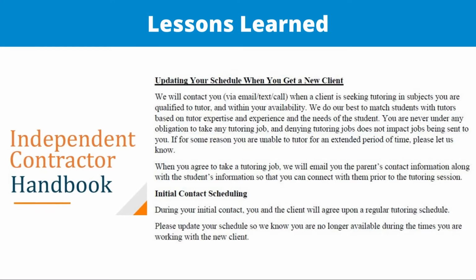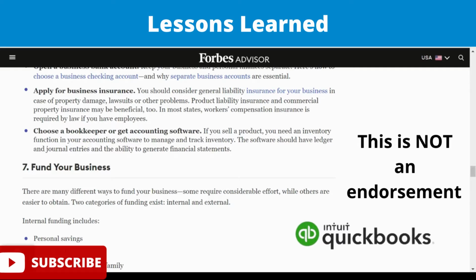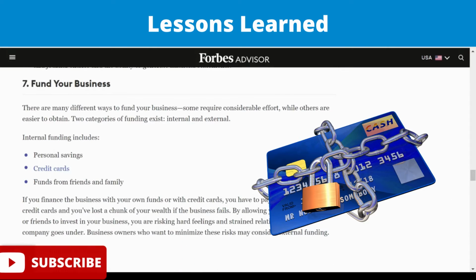And then there's the business insurance, and this I didn't have because, again, I was still in that startup phase. And then choosing a bookkeeper and accounting software. I believe it was QuickBooks Online that I used. And their software is actually pretty good for your basic accounting and small business accounting. So I had that all set up. And of course, one thing to remember is that this all came at a fee, right? So there was money being spent on all of this, which I'll get to in the next one, which is funding your business.